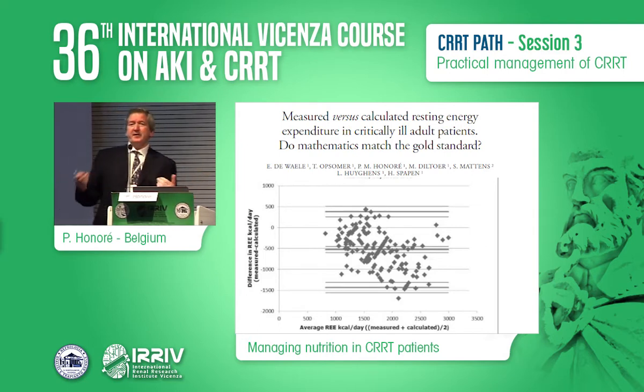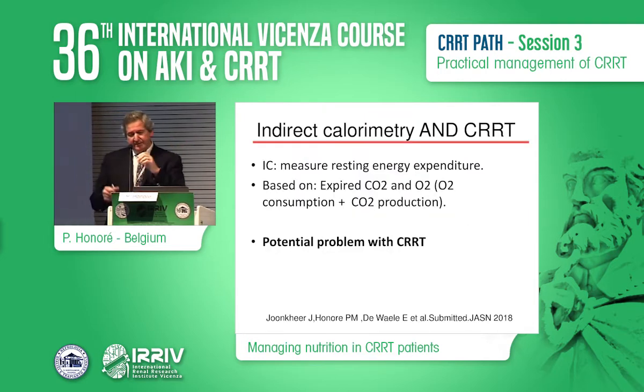But the advantage for the other population is that we have indirect calorimetry that is working nowadays with the third generation. What about indirect calorimetry in the CRT patient? We know it's a beautiful way to measure the needs of the patient, because if the cell needs nutrients, then the cell will use oxygen and produce CO2. Marvelous concept. Indirect calorimetry. Very good. But what is the problem with CRT?